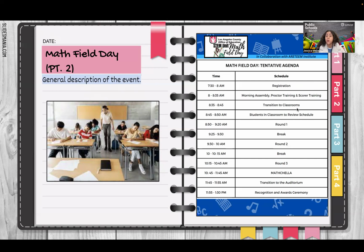After the morning assembly, we will transition to the classrooms, and hopefully everybody will have their name tags. Everybody will know where their classrooms are. There are 10 minutes for this to happen, so there's some time allotted for this transition. Then we give some time for the proctors, our test administrators. They will give a little review of what the schedule looks like to the students, and make sure that they're all ready to get started. So round 1 starts at 8:50, and then we have a break, then round 2, then a break, and then last but not least, round 3. So the competition should be over around 10:45.